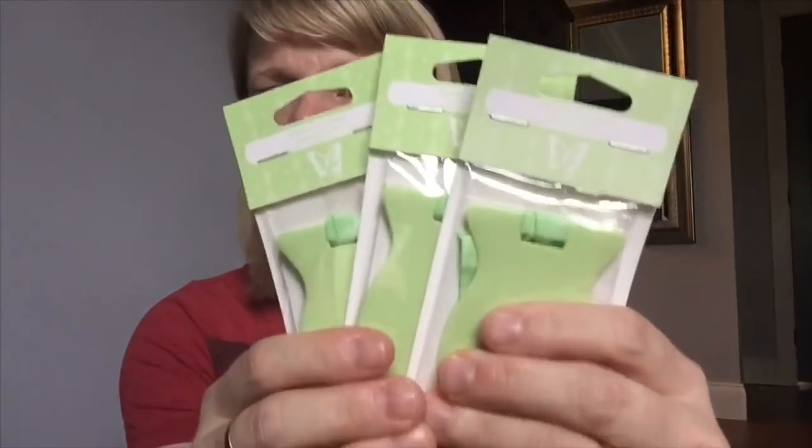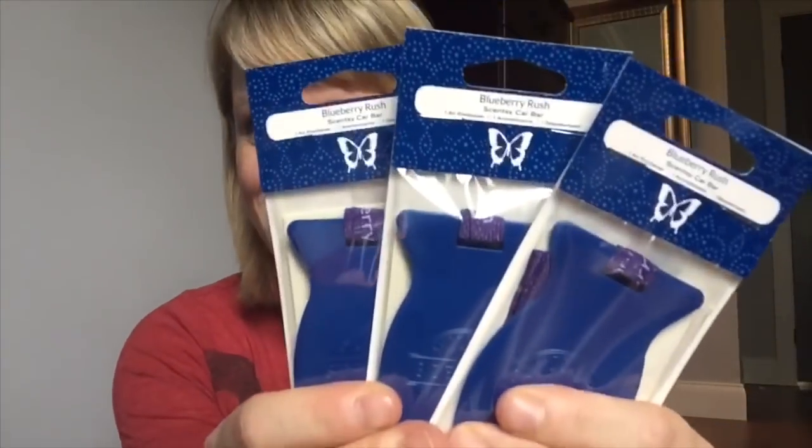So let's go over the car bars. I ordered 3 sweet cucumbers. So that leads me to believe that sweet cucumber may not be coming back, but I'm not sure. These, I'm excited. I only ordered 3. I should have ordered more. 3 Blueberry Rush car bars.